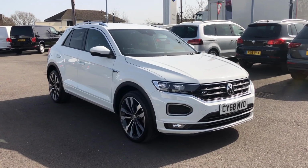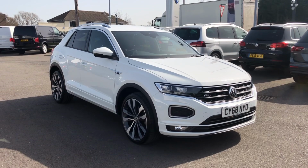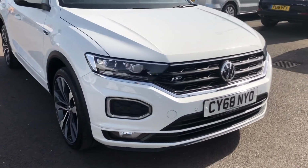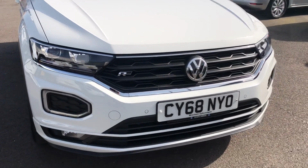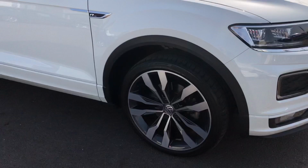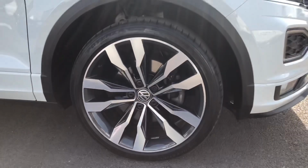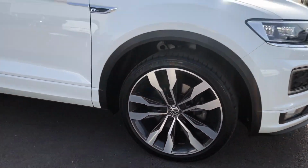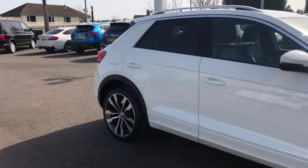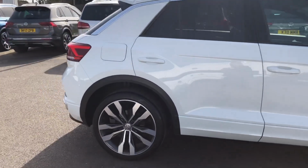Today I'm going to show you around this approved used Volkswagen T-ROC. This is the 1.6 litre diesel R-Line and it's finished in the lovely pure white paint. With it being the R-Line, you do have the 19-inch Suzuka alloy wheels. They give it a really sporty look. It really suits the car as well. And you have got all the nice silver detailing, so around the window and the roof rails and the rear tinted windows as well.